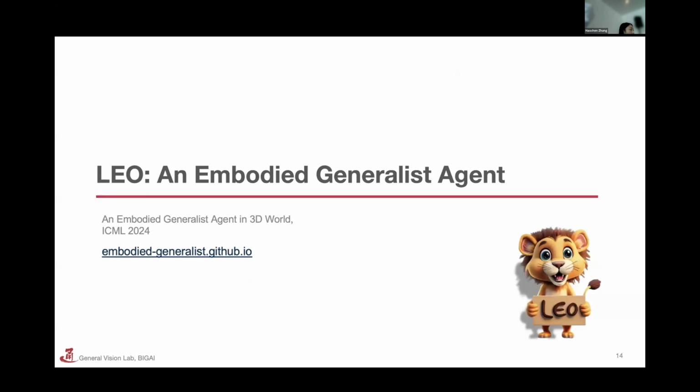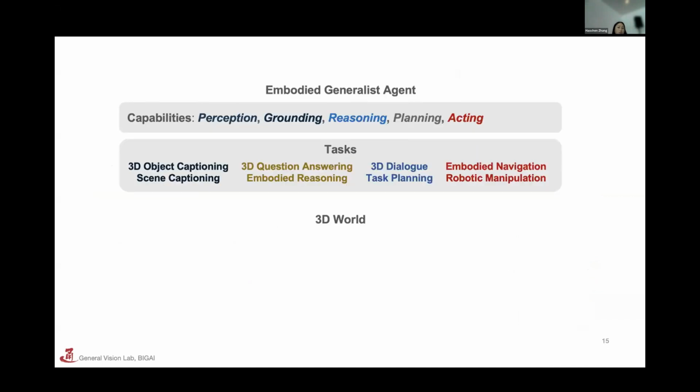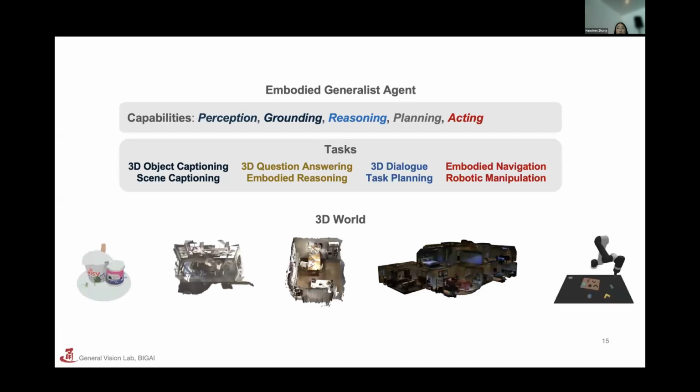First is our recent work called LEO, an embodied generalist agent that was published at ICML this year. The goal of LEO is to build an embodied generalist agent that can do a lot of things in the 3D domain. The capabilities we expect the agent to have include perception, grounding, reasoning, planning, and acting. And there are a lot of tasks within this domain, such as captioning, question answering, 3D dialogue, planning, embodied navigation, and robot manipulation.